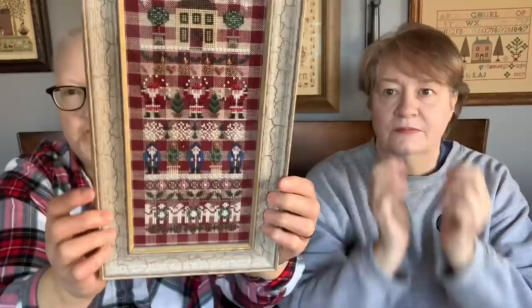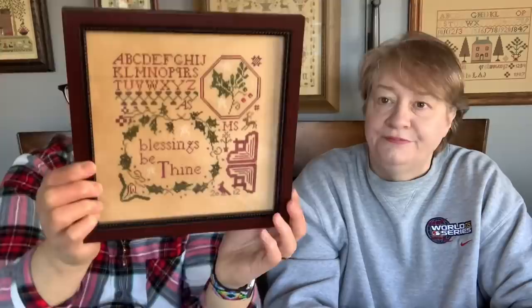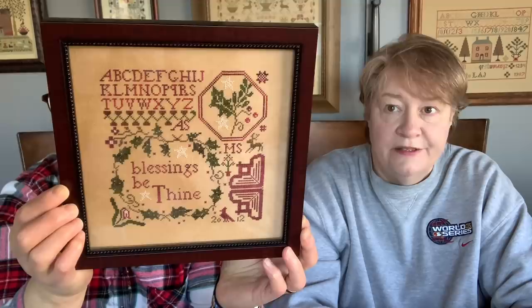This one's old, too. This is by Just Nan on the Graziano linen. I love this piece. It's long out of print, but I loved doing it on that fabric. Very festive. I love the frame. And then this one is a Blackbird one. I don't know if this has been re-released in a book. Yes, it has. I did this several years ago.